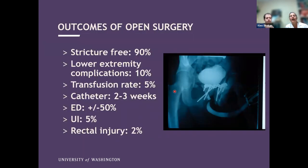And the outcomes are quite good, especially since the whole goal is to remove all the scar, and the patients usually have not had any radiation. So they should be left with healthy tissue. And if there's no tension on your anastomosis, the success rate is up to 90%.